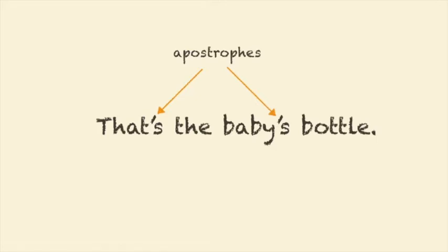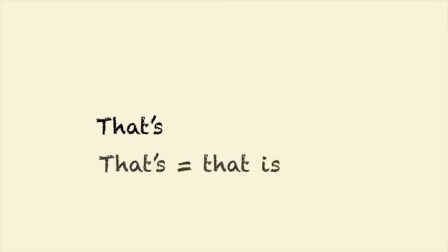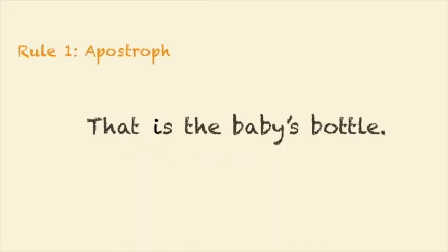Let's find out. The first apostrophe is in the word that's. That's means that is. The I is missing, but now there's an apostrophe. This tells us our first rule. Apostrophes can replace missing letters.